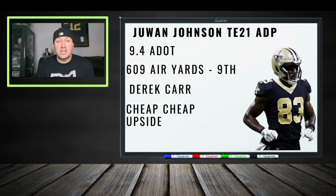Moving on to Juwan Johnson, TE21 in ADP. TE21 in ADP is dirt cheap for a tight end. He might be going undrafted in a lot of your leagues, because a lot of people shouldn't be drafting two tight ends anyways. Just get that one and play the waiver wire from there, because there's not much difference between the tight end 25 and the tight end 12 in most weeks when you look at the numbers.